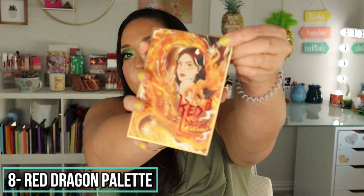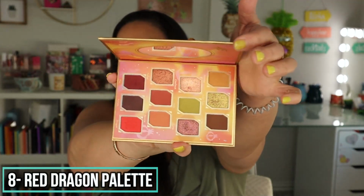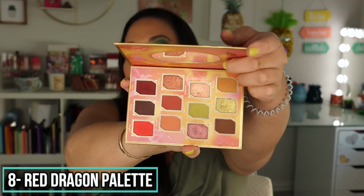Then the next palette, which is also neutral, but this one has a grungy twist, and that's why I think it's ranked higher. I love the options in here. So this is the Red Dragon palette. This was the collab with Judy. I'll show you guys up close what everything looks like. This color story is really beautiful, and I like the options that she put in this.